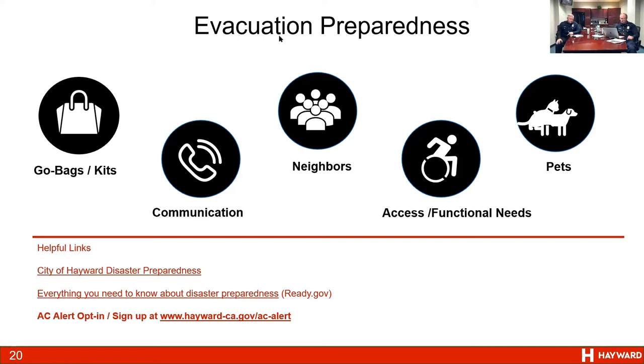So try to take your pets with you, but don't become a fatality when trying to save them. I'm sure you've heard of different people going back to get their pets, whether it's just a house fire or an actual wildland fire. People have risked their lives and actually perished in these fires trying to go back and get their animals. So remember, your life is the most important.